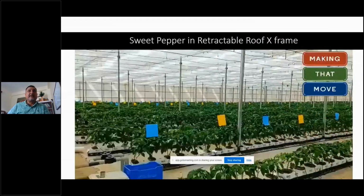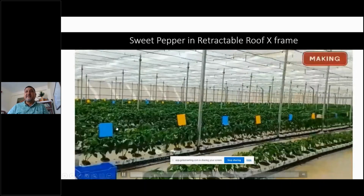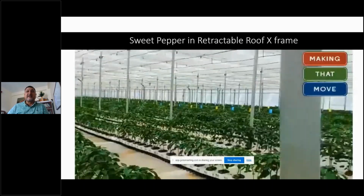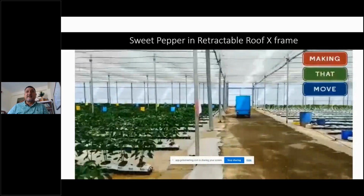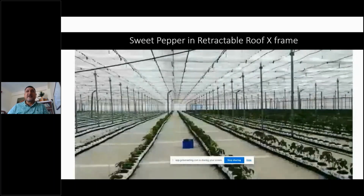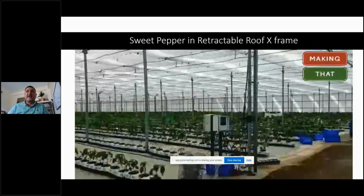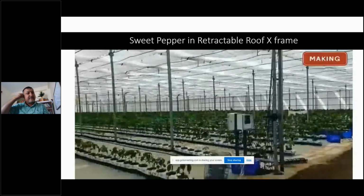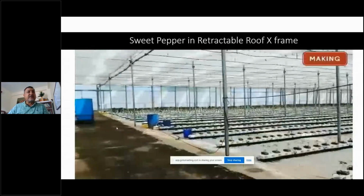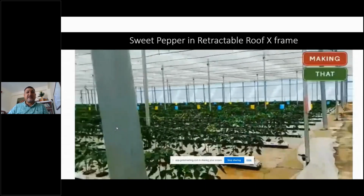See here, this is the retractable roof X-frame structure, the same structure at Triangle Farm. You can see the video here. This is the 15 acre structure, 6 hectare. There are 5 different growing zones in the single structure, all for growing capsicum, mainly the colored one. Last year during the COVID time, because you can't transport your material far away to the different metro cities, they produced only green capsicum. But this year they are producing the colored one.